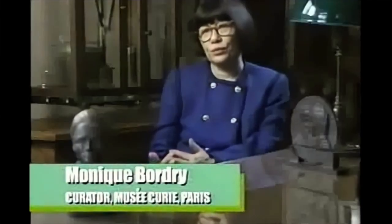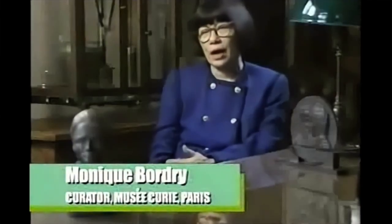The discovery of such a highly radioactive element rocked the scientific world. Their work was extremely important. The discovery of radium opened up a whole new era. It's been described as the nuclear age. Pierre and Marie were the start of modern physics.